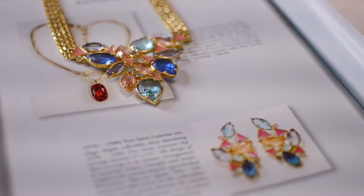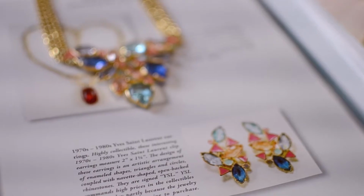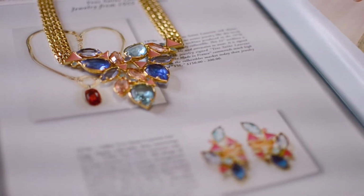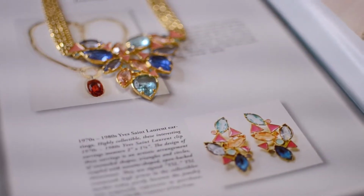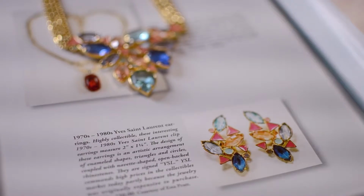This is a piece from my personal collection. This is, for example, a necklace from YSL, from Yves Saint Laurent, and it's photographed here from the 1970s and the 1980s. This is a highly collectible piece. These are actually the earrings that are being shown. I have the necklace in my collection, but there are so many other pieces throughout the years. And that is the joy of really appreciating that you've got something that is truly, truly unique to you.